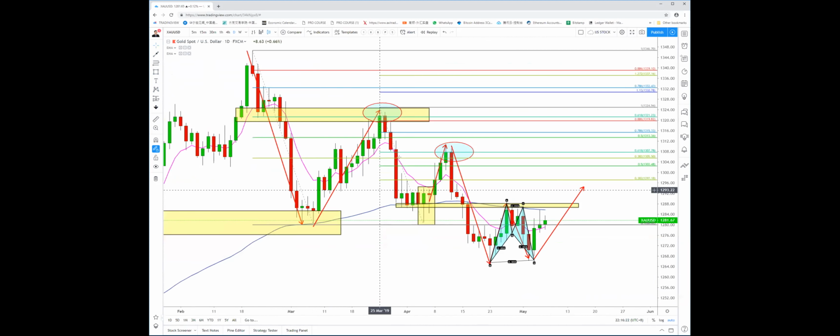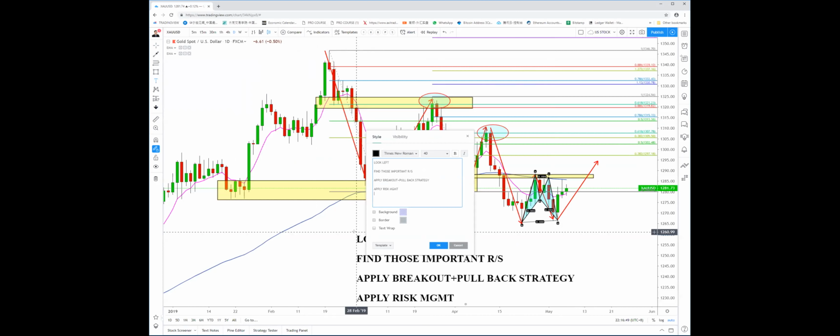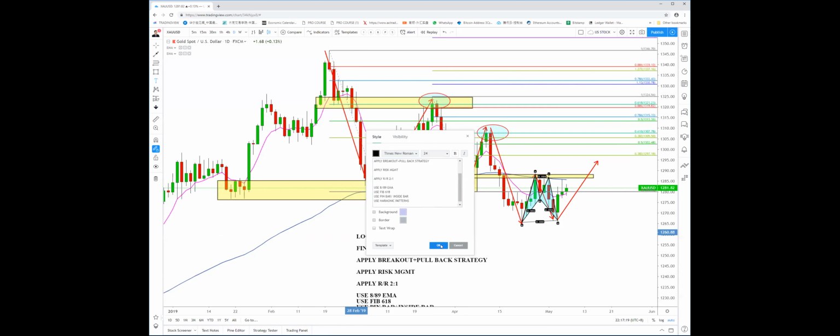Very simple. So remember, look left. The first thing I want to share with you guys: look left, find those important resistance and support, and then apply the breakout plus pullback strategy. Apply risk management, apply a risk reward ratio of 2:1, and use the 8 and 89 EMA. Use Fibonacci 618, use pin bar, inside bar, so many things. Use harmonic patterns, that's all. It's all simple like that, and then you can make money.